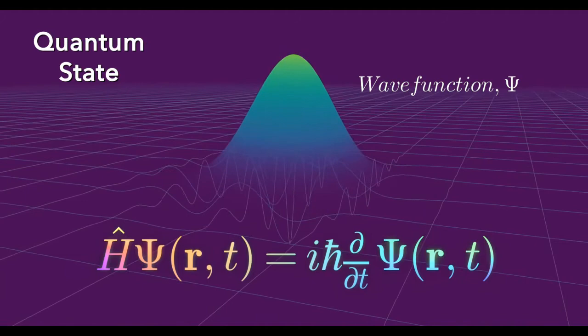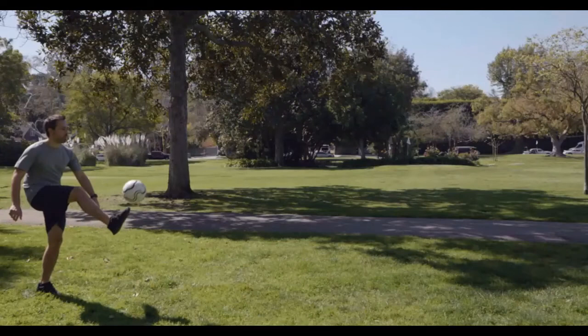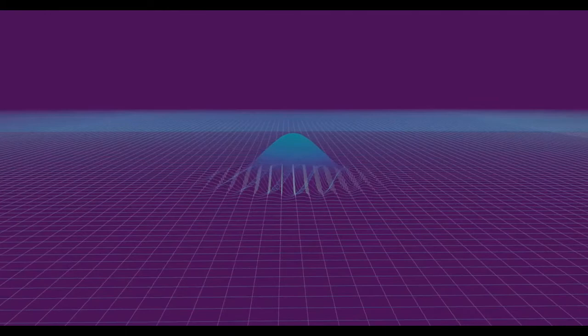Usually, it spreads out over time as it is doing here. Note, to make this animation, we really solved the Schrödinger equation. So there's a beautiful symmetry here. If you know the initial state, you can use an equation to evolve that state smoothly and continuously into the future. The problem is, in quantum mechanics, we never actually observe the wave function like this.